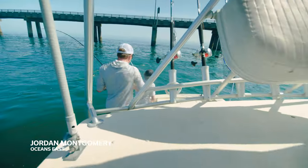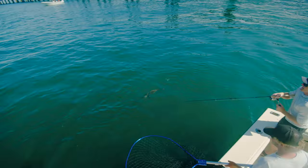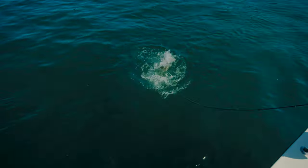Finally got a fish on a live bait. I've been kind of struggle bussing on my own accord today, but finally got a decent little fish here. Hopefully we see a few more.